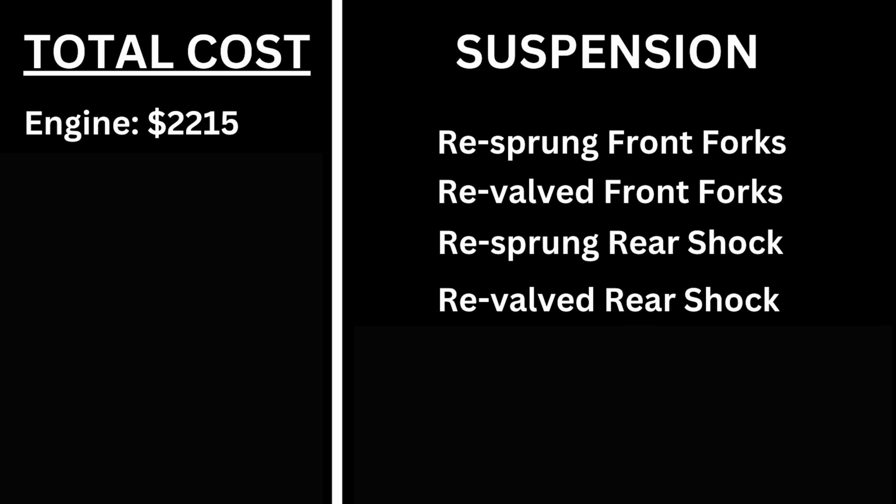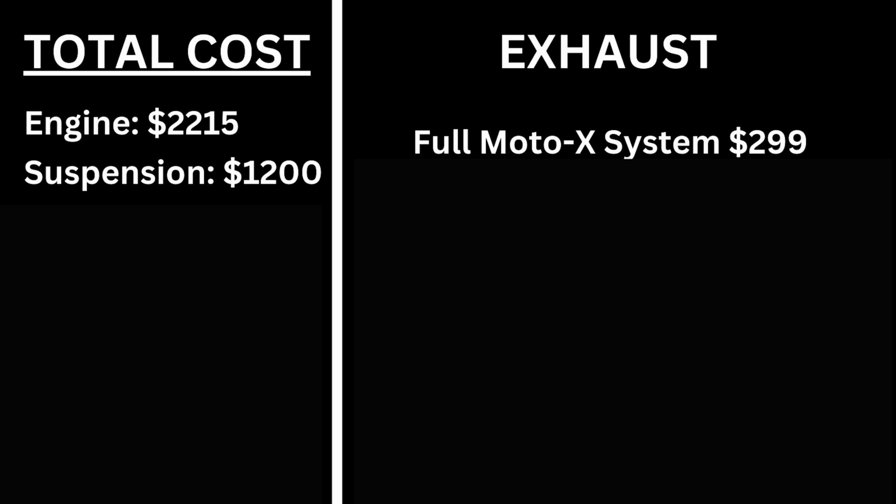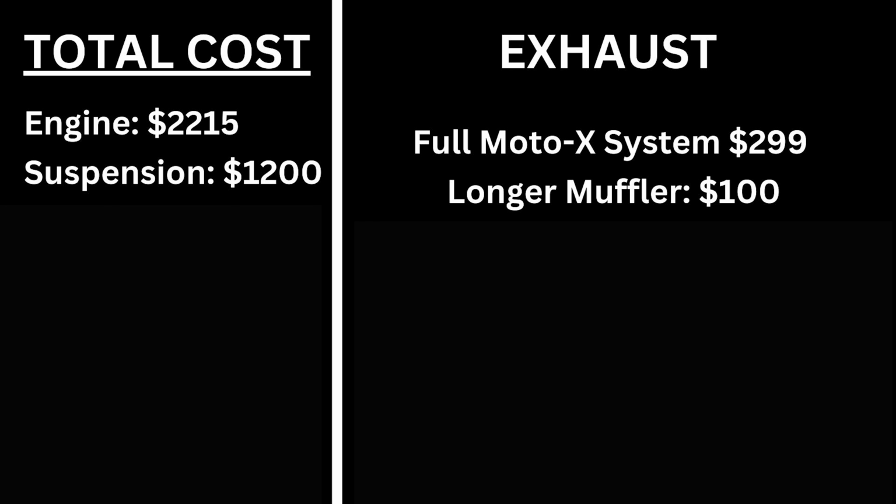Then there was the exhaust. I upgraded the entire exhaust. First, I bought a complete Moto X full system for $299 delivered. All these prices now are Australian. I found the Moto X muffler too loud, so I bought a longer generic muffler off eBay for $100 and put that on. Total price for my exhaust is $399.